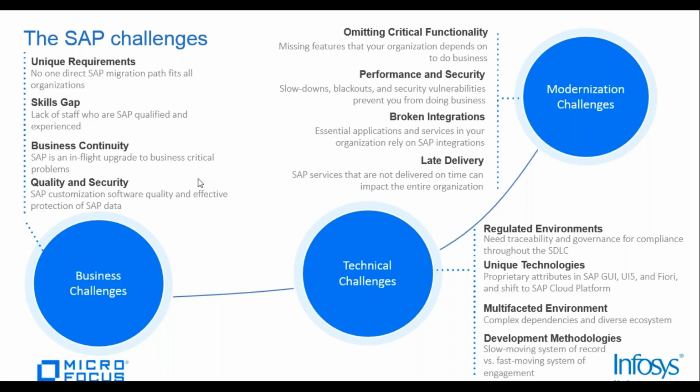What do we want to take with us? Performance and security, broken integrations, late delivery, and of course, there might be other aspects that you cannot see on this slide today, but that are very, very critical. So when we're looking at these challenges together with the partnership with Infosys, Puneet is actually going to walk you through today the Infosys unique approach on how to handle SAP and SAP automation. And with that, I'm going to hand it over to Puneet.